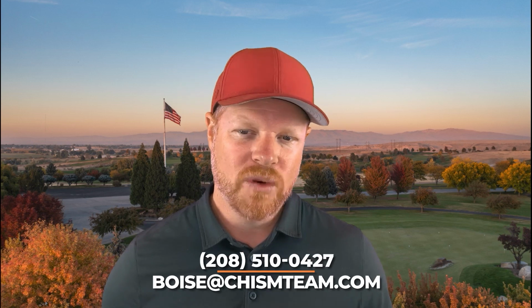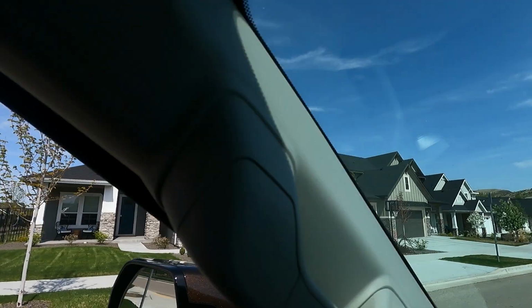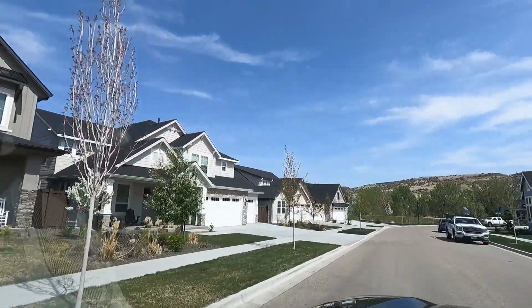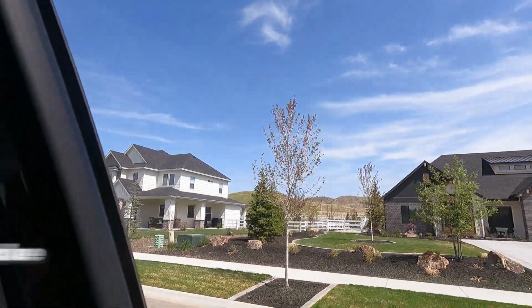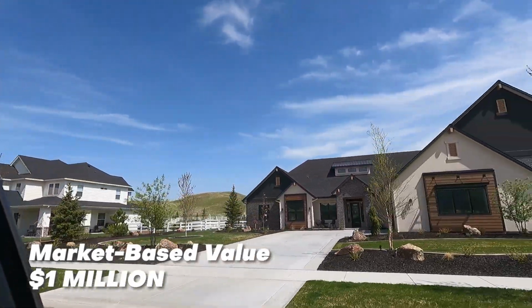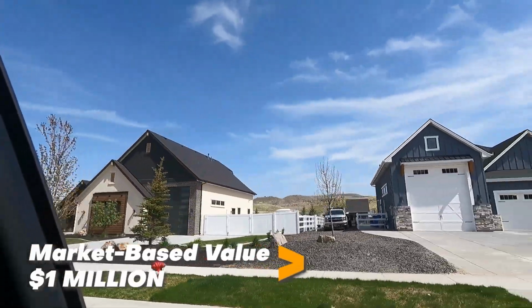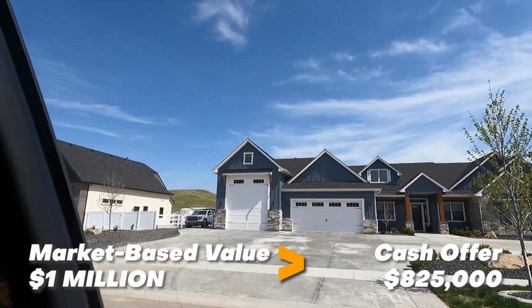First, most cash offers from large investor groups are usually meant for homes that have a fair amount of work needed to get prepared to list the home and sell for full market price. So imagine you have a property valued at $1 million. While I'm using $1 million for simplicity's sake, this logic applies to properties of varying values, whether it's a $400,000 home or a $2 million home. In this scenario, the market-based value for your home, if listed traditionally, is $1 million. Now let's compare that to the cash offer you're considering, which is at $825,000.